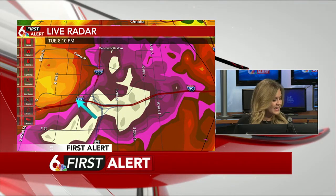Moving east pretty quickly here. Now we're starting to see some concern right around that 80-480 corridor. This is where we have some very intense storm activity showing up.